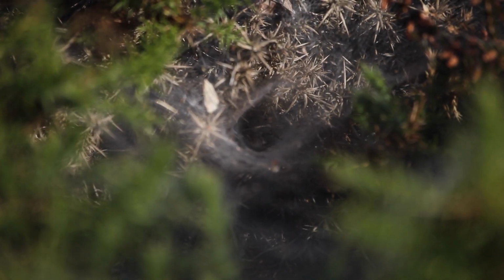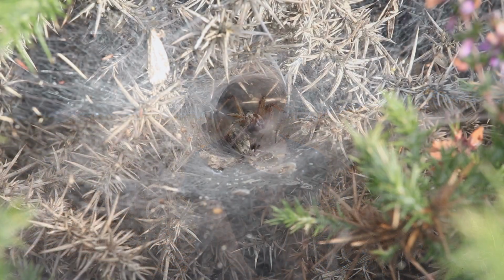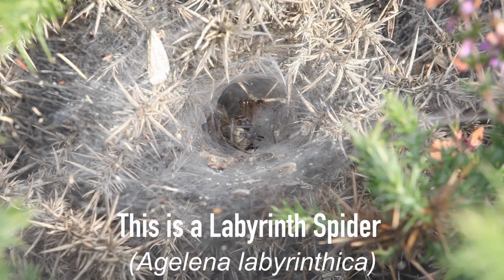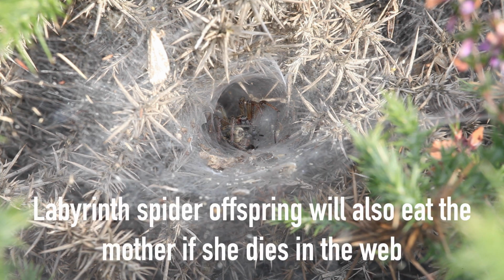I then started taking photographs of it, and pretty much as soon as I started taking photographs, another spider came into the web, and promptly, it didn't seem like there was much time involved, one spider just killed the other spider, all whilst I had the camera out and was taking photographs and a bit of video. So yeah, it was really quite cool.